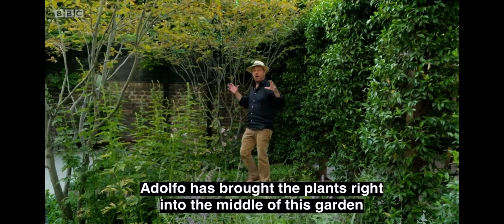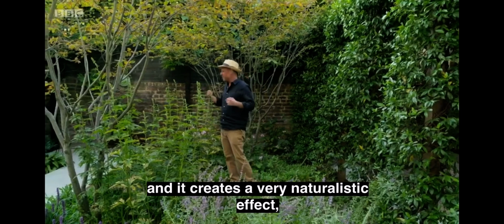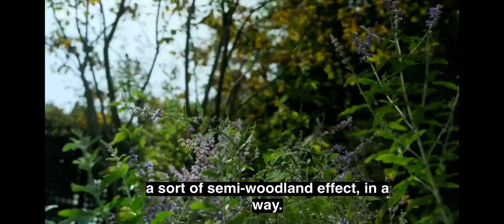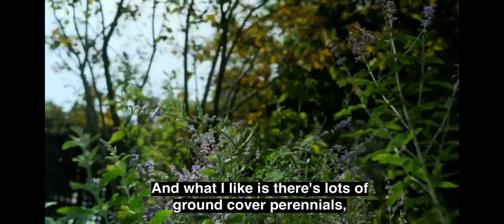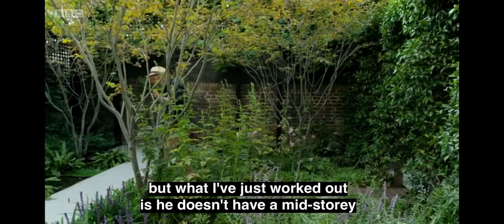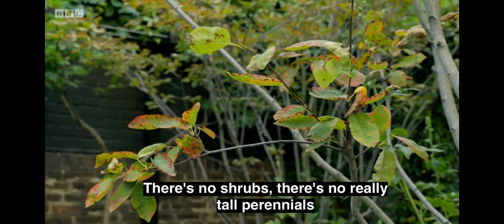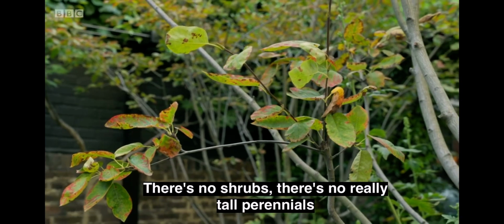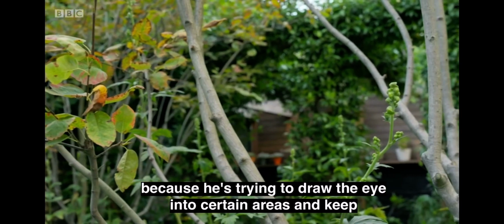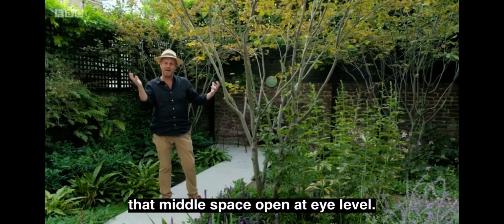Adolfo has brought the plants right into the middle of this garden, and it creates a very naturalistic effect, a sort of semi-woodland effect in a way. And what I like is there's lots of ground cover perennials, but what I've just worked out is he doesn't have a mid-story of planting at all. There's no shrubs, there's no really tall perennials that are going to block the view, because he's trying to draw the eye into certain areas and keep that middle space open at eye level.